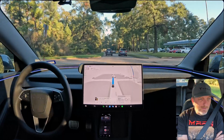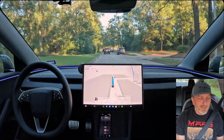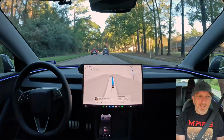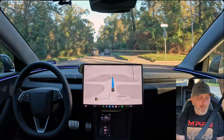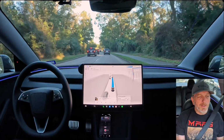But then there's still this 5% of the time. Well, let me finish my thought. There's 5% of the time where it's not choosing it correctly, and it's almost always going too slow. Like about 5 to 6 miles slower than the rest of traffic.